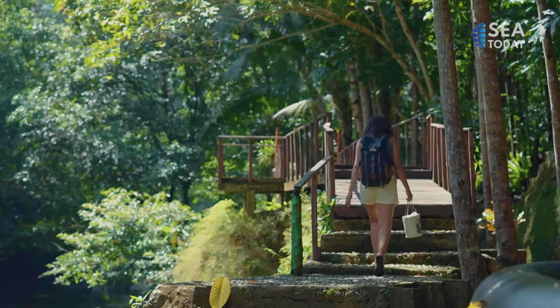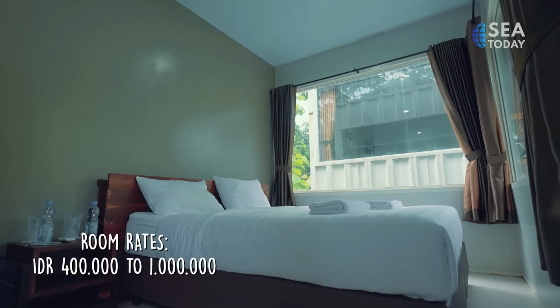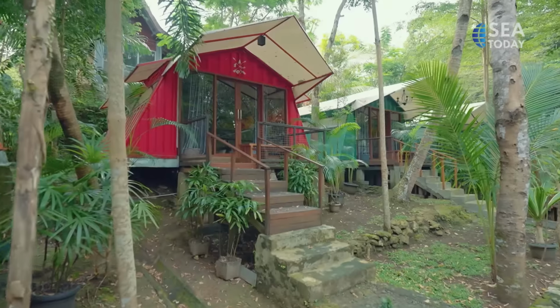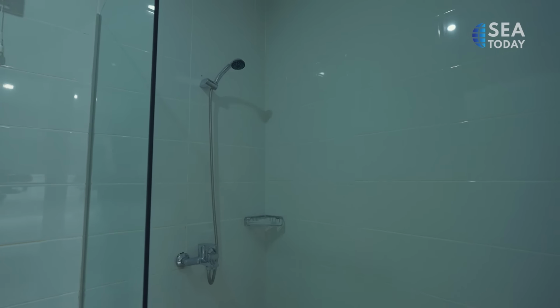Now let's talk about the rooms. You can choose different types of containers to sleep in. There are containers for 4 people, 2 people, and a glamping area that can accommodate up to 8 people. The best part about it, you still get a 3-star hotel experience.